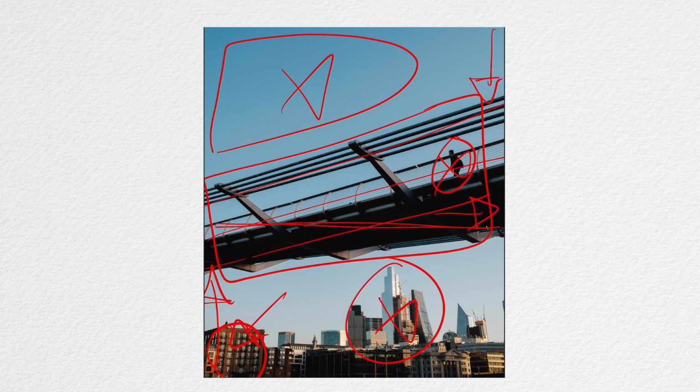And so this is just one of the different ways in which I try and balance my frames to make it feel more visually interesting and more cohesive.